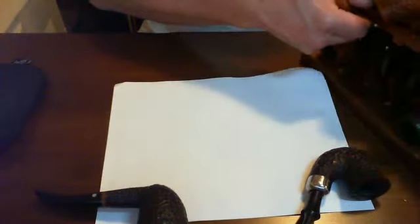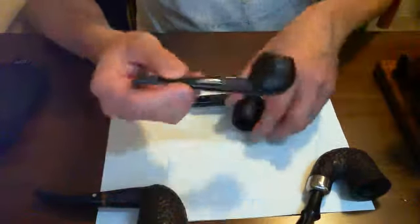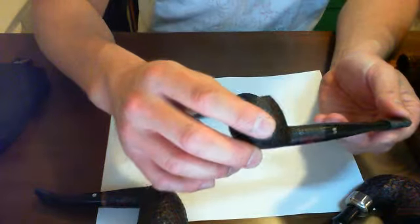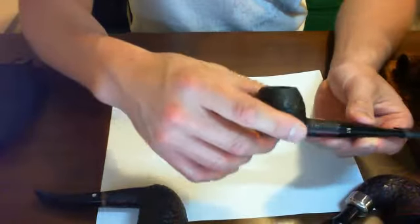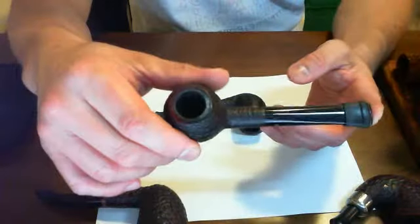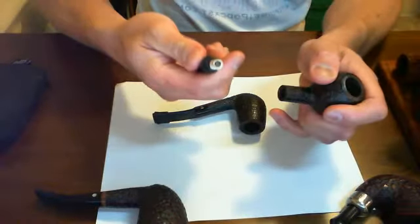Let's see. I'm going down just seeing what I have here. Here's a couple I purchased a few months ago, which I also really like. These are the featherweights. 2 featherweights. This is the Stanwell Sandblasted number 302. It's a straight kind of apple shape, and this was $60 from pipesandcigars.com. I think there may have been some discount or something else as well. And using the 9mm filter.